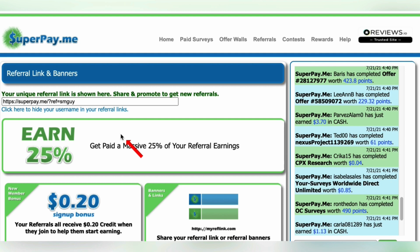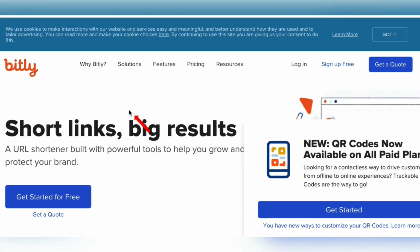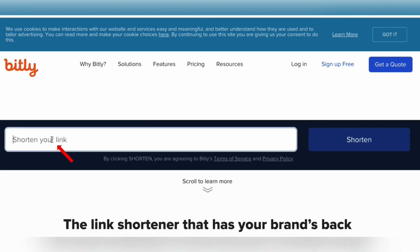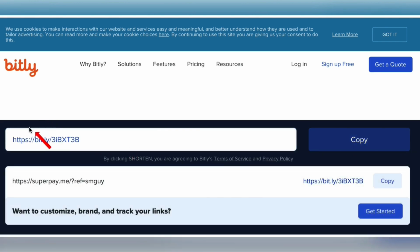I'm not kidding you. Do this first though. Copy that link, okay? Just copy it and take it over to bitly.com. And we're going to shorten that link to make it look a little more professional. So check it out. So we'll paste that stupid link they gave us right there, shorten it, and that's your new link. Take that one. That's what you're going to share on your social media. It just looks better, you know?